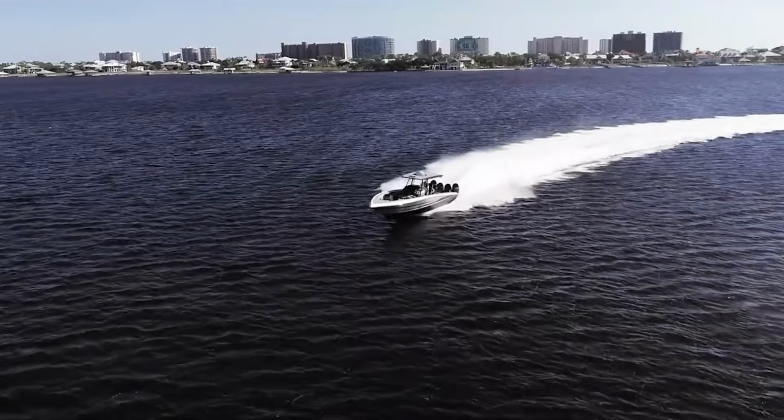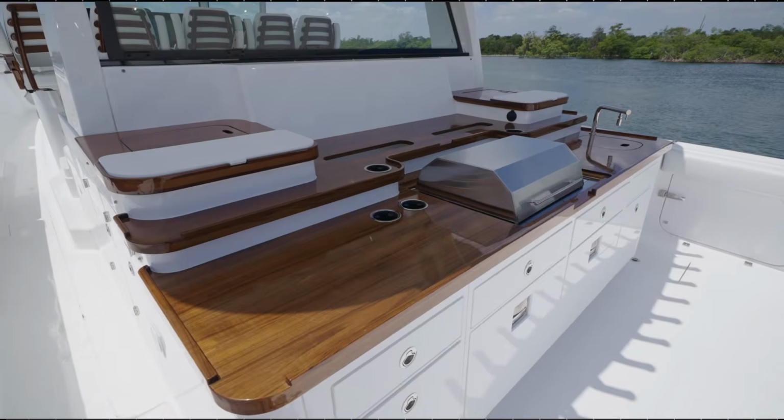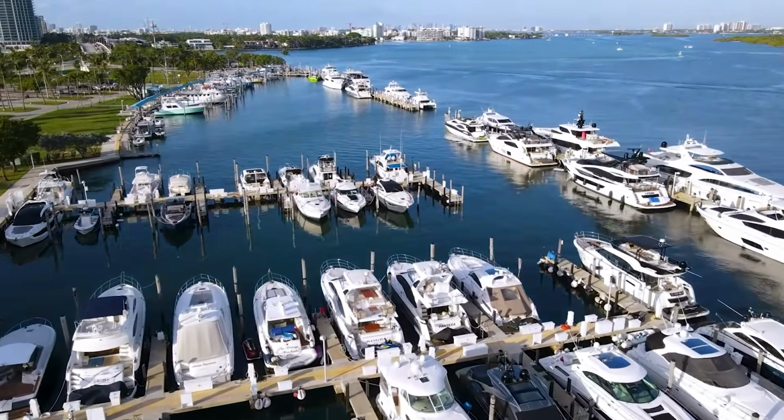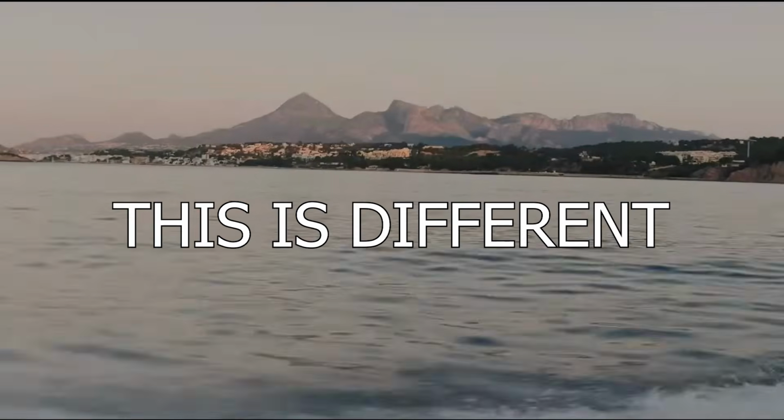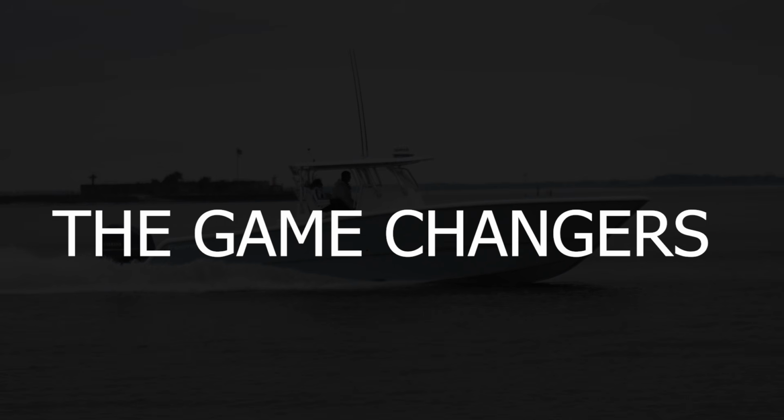Speed gets attention. Luxury wins awards. Brand reputation fills marina slips. But none of those things change an industry. This list is about something different. These are the 7 offshore fishing boats that actually moved the needle.